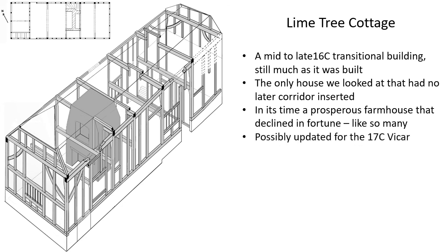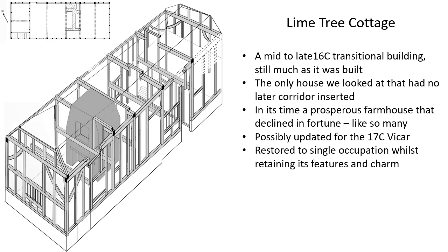It was lived in by the vicar for a short period in the middle of the 17th century, which may explain the apparent improvements to the access doorways upstairs. But by the later 18th century, and possibly earlier, the house had been divided into two units, like so many houses during the agricultural downtimes. Although this was prevalent in the houses of the town of Hempnall, we only found evidence of this happening in one of the farmhouses sited round the greens south of Hempnall. Thankfully, it has been restored to single-family occupation with sympathy.